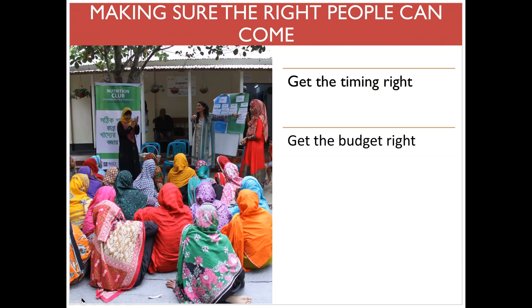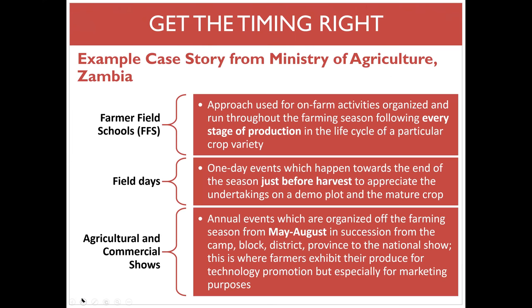And in looking at how we're going to make sure that the right people can come to the training, basically there are about two issues that we need to look at, one being the timing. We have to get the timing right, as well as to get the budget right. What do we mean by getting the timing as well as the budget right?